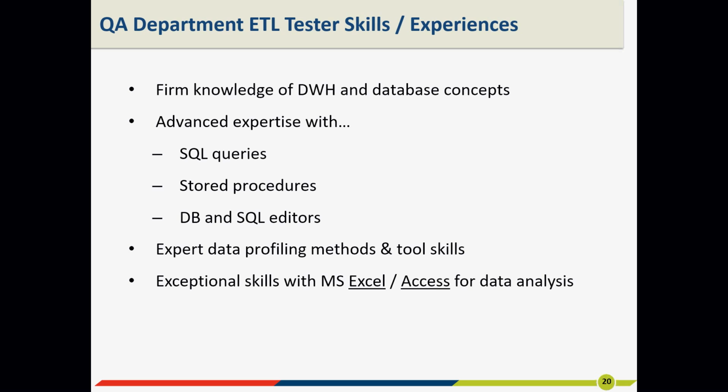I won't read these in a lot of detail, but I do have 2 charts here that I'm showing. I've listed the skill requirements in what I believe is an appropriate priority order. For example, a firm knowledge of data warehousing and database concepts is a must. The ability to understand and develop SQL queries and read and perhaps develop stored procedures and use DB editors is simply a must. Data profiling is a must. And exceptional skills, of course, with Excel, Access, and hopefully some forms of automation.